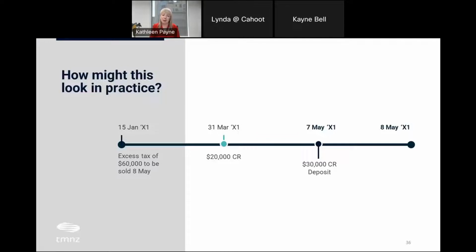So if we took a case where on the 15th of January, we'll call it 2021, we had excess tax of 60K, and the taxpayer said, I don't need that for my 2022 year, I'll just sell it to another taxpayer, earn some interest. So they sold it on the 8th of May. What we know in terms of fact here is that their position at the 31st of March 2021 was $20,000 credit. So that's a good place to start, I guess. And on the 7th of May, they paid their P3, so that put a $30,000 credit deposit in. So let's work our way through the ABC rules.